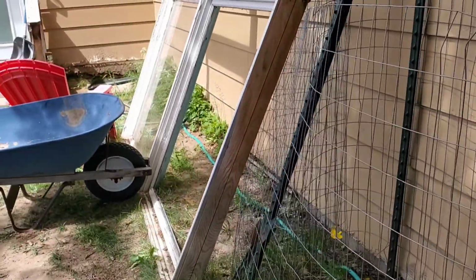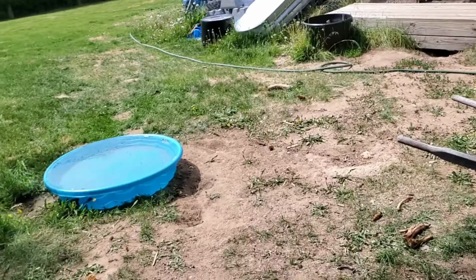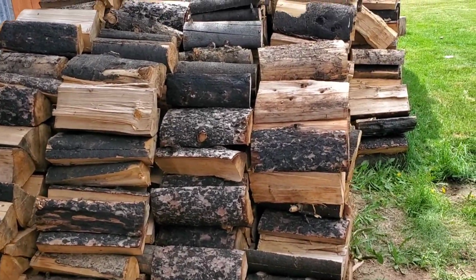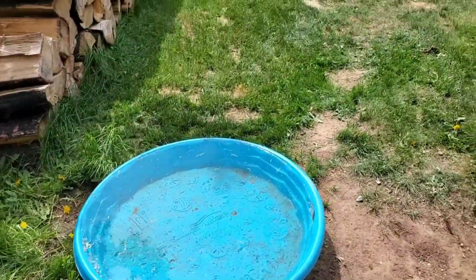And you're going to see there's a whole bunch of windows and stuff back here. It's because originally I wanted to build a greenhouse out of windows. So here is wood, and we do have a wood burning stove. Here is the puppy pool. Yep, that's for the little mini-me's.